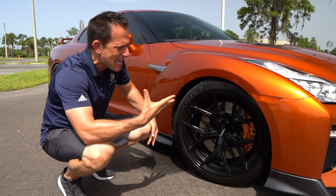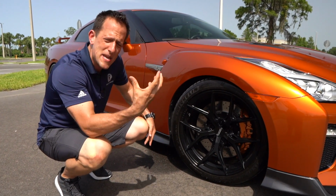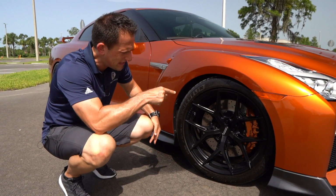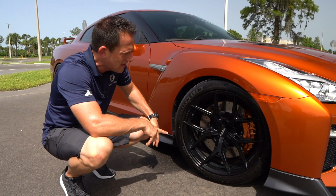What that means is you're gonna have the braking capability of being able to squeeze an orange and produce a 50-gallon drum of orange juice. That's the kind of performance you're getting out of that brake setup.